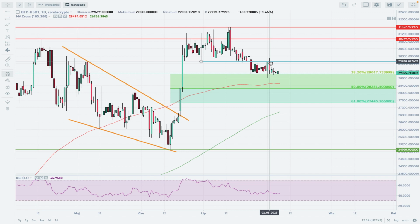A local spike, of course, in the meantime was made to 29,870. Since then, another movement to the downside is in progress, with the RSI located at the level of 43 points, which means the overall momentum is still weak, it's negative, and the pessimistic sentiment prevails on the Bitcoin market. So what should we expect next?